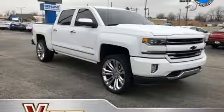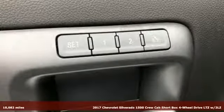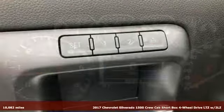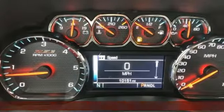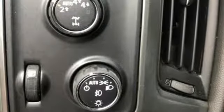It's a 2017 Chevrolet Silverado 1500, built to keep up with the rugged demands of your life. The Silverado 1500 is strong, safe, and comfortable, and it comes with all the amenities you need.